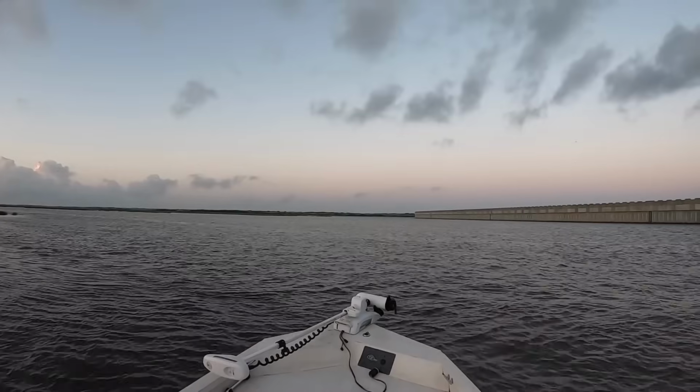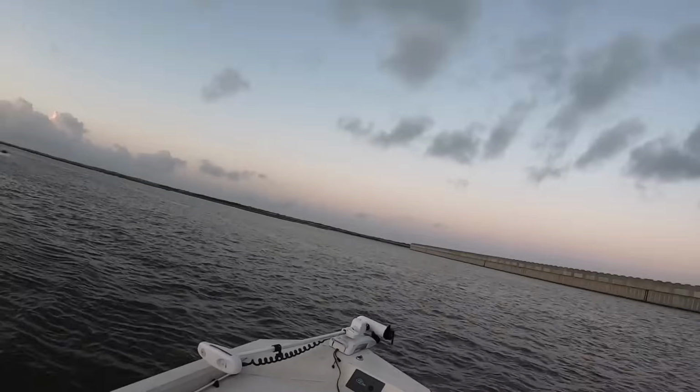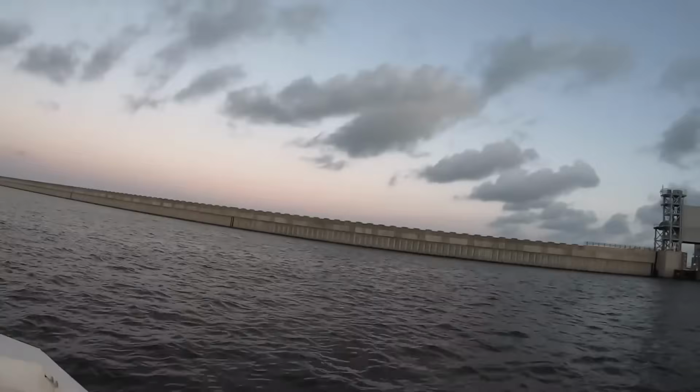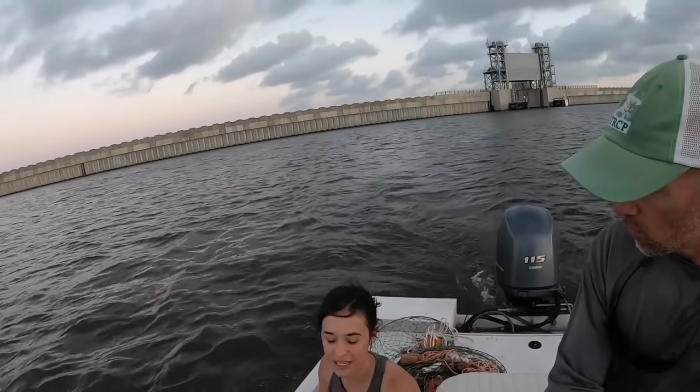Alright, once you start throwing out, then I'll help you. We'll get these fish in there, and then I'll help you bait the rest of them. Alright, ready when you are. Dang it! What fell overboard?